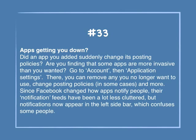Number 33. Apps getting you down? Did an app you added suddenly change its posting policies? Are you finding that some apps are more invasive than you wanted? Go to Account, then Application Settings. There you can remove any you no longer want to use, change posting policies in some cases, and more. Since Facebook changed how apps notify people, their notification feeds have been a lot less cluttered, but notifications now appear in the left sidebar, which confuses some people.